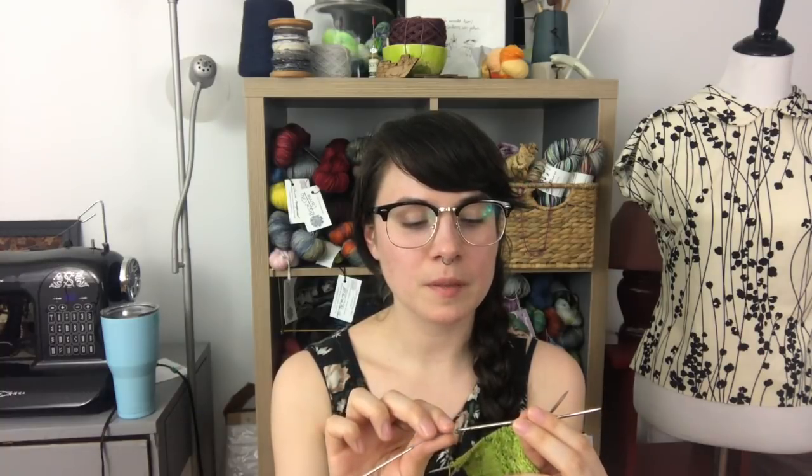And I am using the Addi Flexi Flips. So here's the needle itself. I got the 2.25 millimeter ones. I got them at Knit and Pearl in Avon, Connecticut. They're the only yarn store I've seen that has the sock size. She said they ordered a bunch of them, and they do online orders. So if you are looking for them, I would check them out, and I will put a link to their shop down in the show notes.